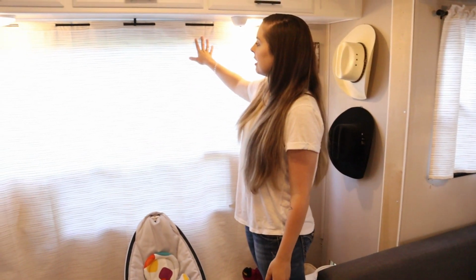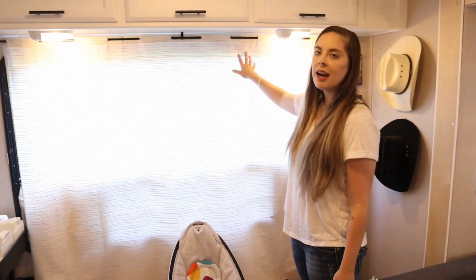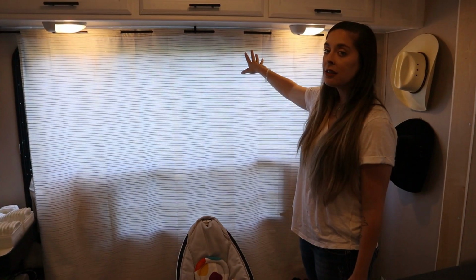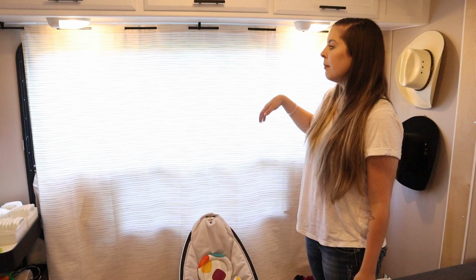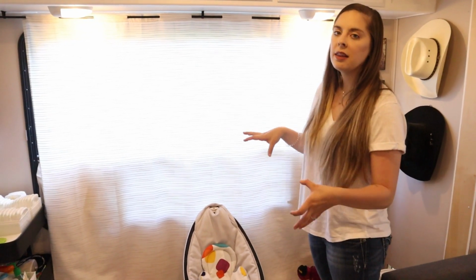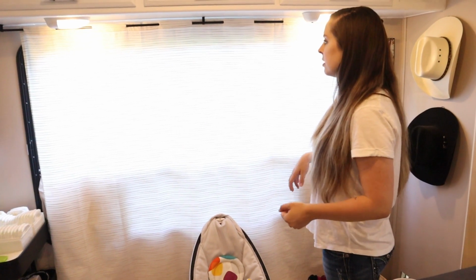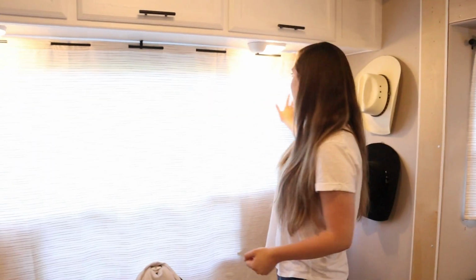Curtain-wise, we did get these curtains from Target. They are actually shower curtains. So we ordered a bunch of them, and Tim's been sewing them and making them custom fit to size. Yeah, it has gold flecks and stuff in it.